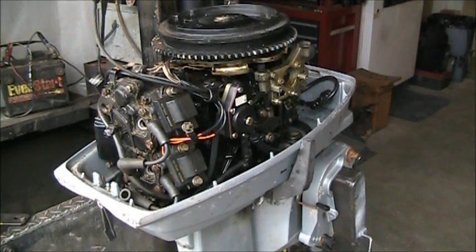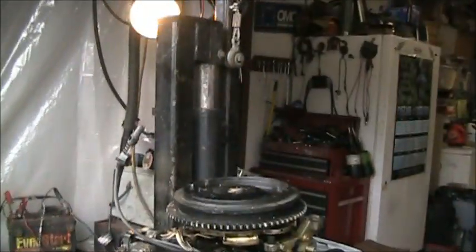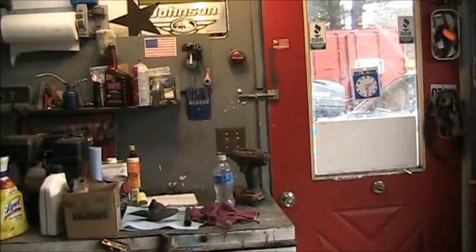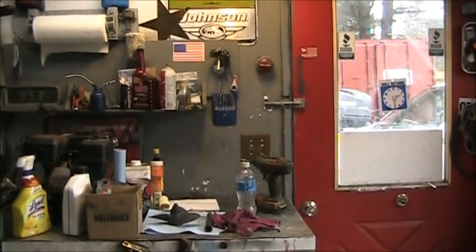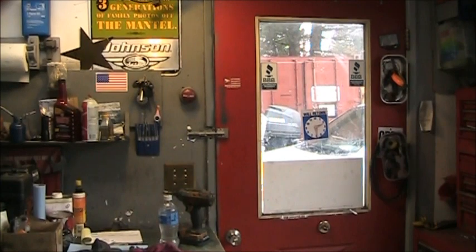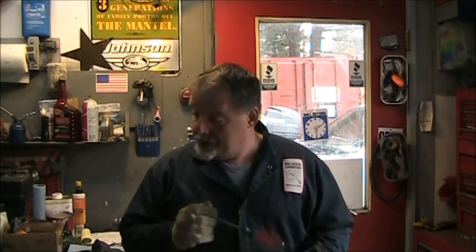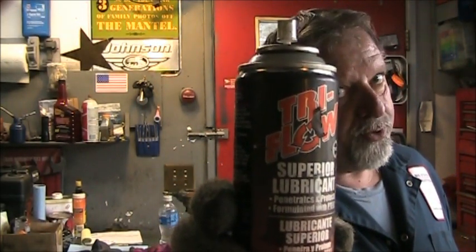Well, what I think I'm going to do is let that recoil soak for an hour or two, and then do the thing on it. See if she loosens up real good. Then I'm gonna shoot a little bit of the only two cycle pop starter I use.